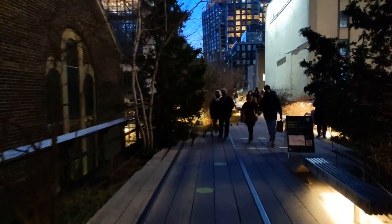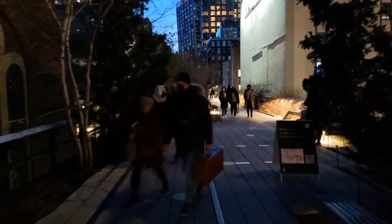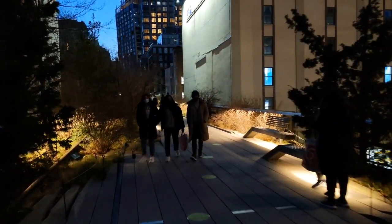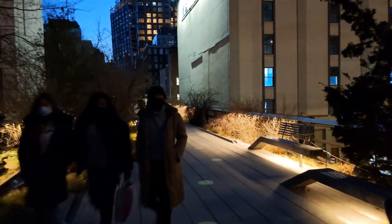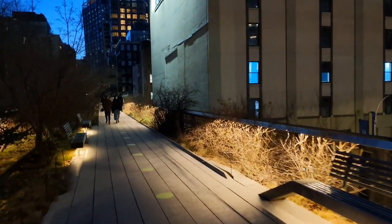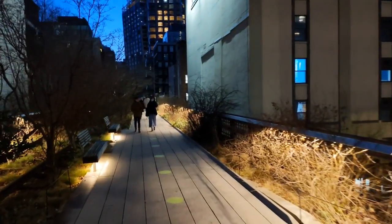Like I mentioned before, the High Line Park closes around 6 o'clock, which I imagine is probably dusk year-round, but it gets a little dark here earlier in the wintertime, so at 6 o'clock they're shutting down. I imagine if you're up here, they probably won't kick you off, but they will eventually push you out, I guess.